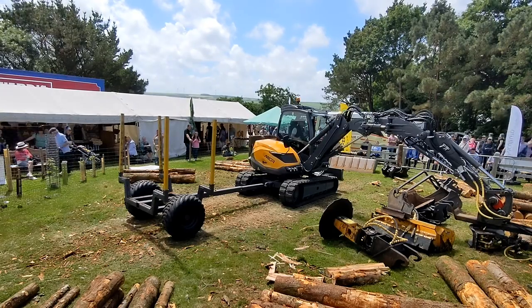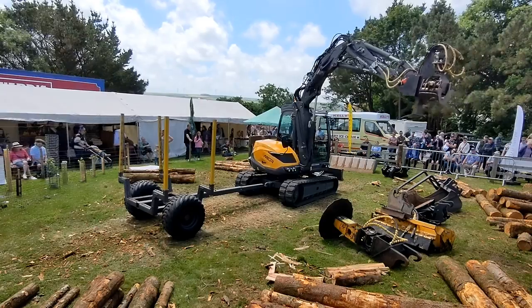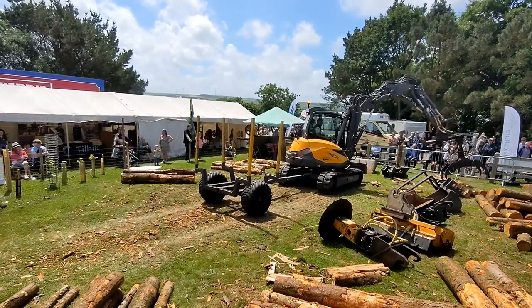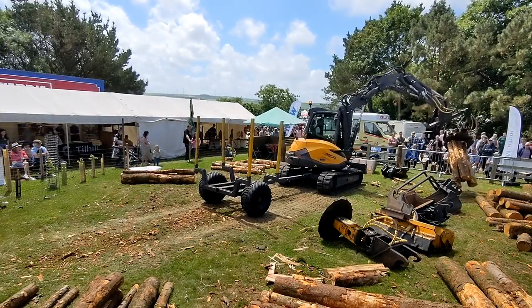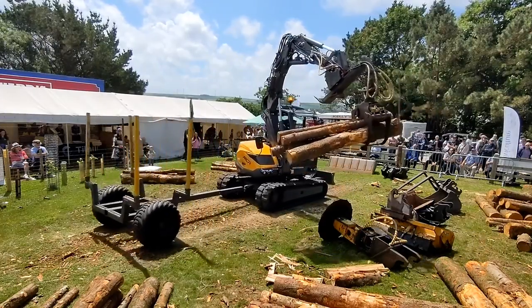So we're back into forwarding configuration now. Show the lifting performance and the reach that this machine has, connecting these logs back up and loading our trailer. This trailer was designed, as I said, by us. It has the ability to extend, as well as the drawbar on the machine, which can be extended as well. It allows us to collect and carry lengths up to 24 feet.